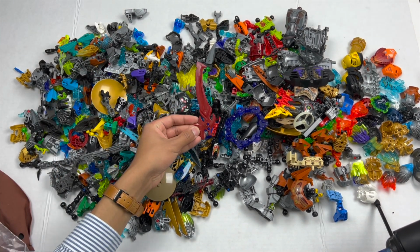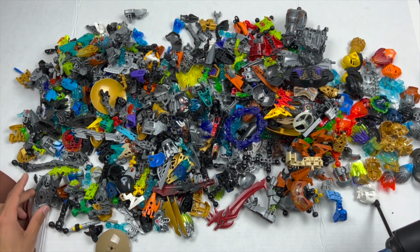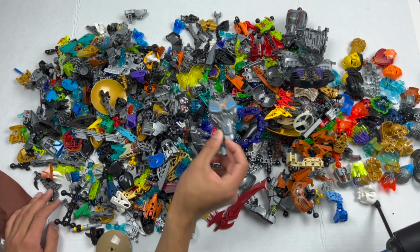A Vladic sword. This is a cool piece from Knight's Kingdom. Finally digging around some more Tohunga stuff. Here's the chest plate to the Gali Uniter form.